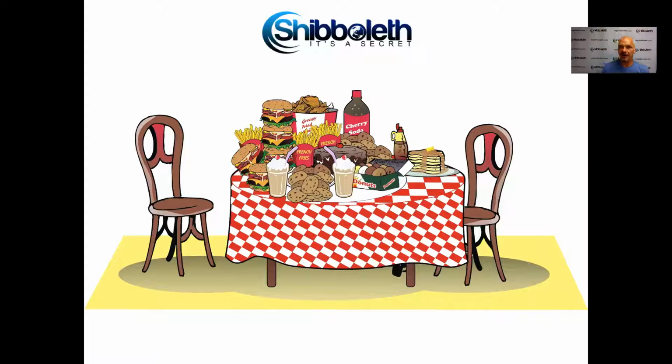It's already in the form of fat, so the body doesn't even have to go through any metabolic process really to store it as fat. It's already in the form of fat. So when we eat a pizza at a restaurant, it's the wrong kind of pizza, or we eat a burger, the wrong kind of burger, we've got a real problem.